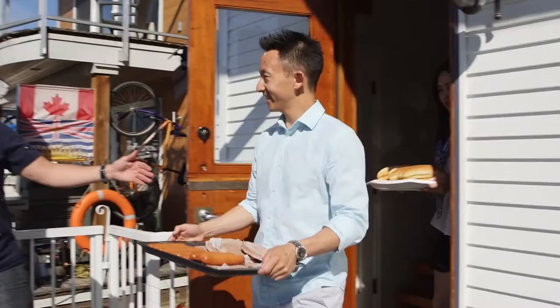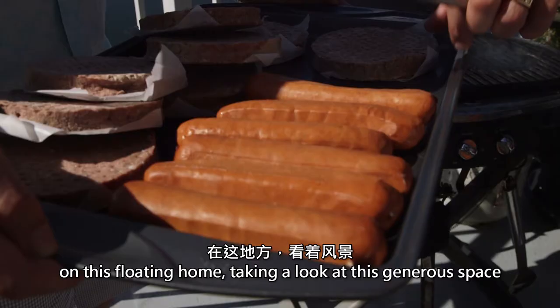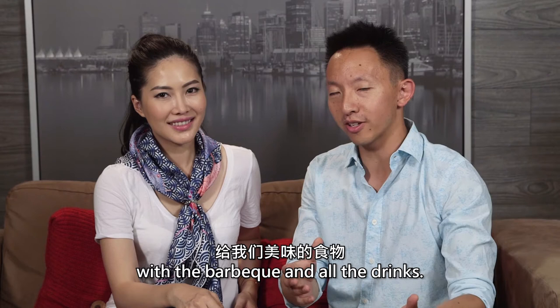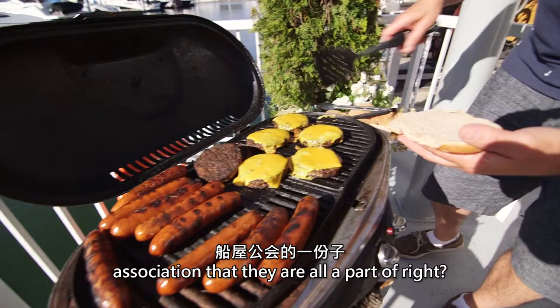It's been quite a day today on this floating home, taking a look at the generous space and cleaning this floating home, but meeting these wonderful people. It seems like they're just so down to earth and so friendly with the barbecue and all the drinks. It's nice to be a part of this floating home society or association that they're all a part of, right?